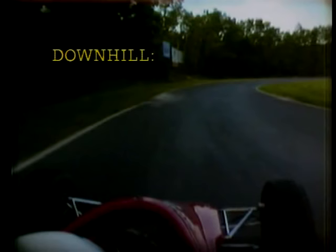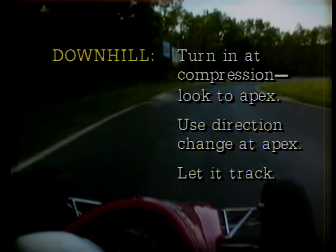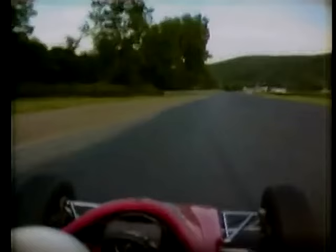In the downhill, you can use the compression of the springs when the car hits the straightaway to indicate where your turning point should be. When you get around the apex of the downhill corner, the road cambers a lot, so you're able to actually pinch the car a little bit and make it change direction some more at the apex. And you have to remember in the downhill to let it track all the way to the outside of the road.